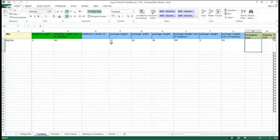You have now got the dimensions of your item packaged. So bear in mind, this isn't the item dimensions that we're talking about here. This is the packaged dimensions. So please don't get the two confused. This is very, very important that we get the right package dimensions.